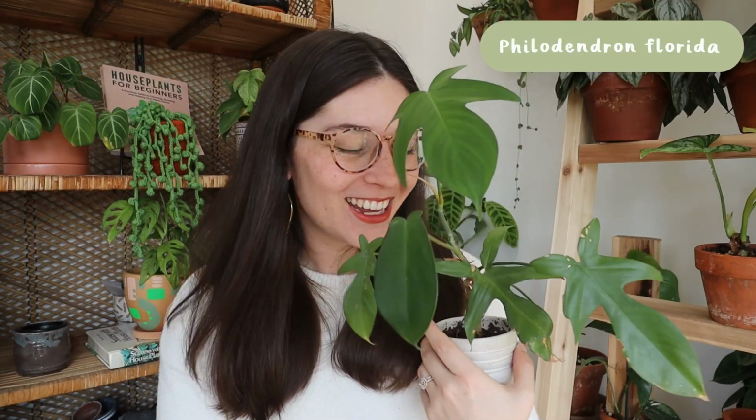Next up, let's talk about my Philodendron Florida. So this is a plant that I told myself I was probably going to give away and not keep, because I actually bought it off of an auction on Facebook Marketplace. Well, it wasn't an auction, it was like a purge / auction. It was a seller who exclusively sold through Facebook, and they also had an Etsy, something like that.